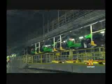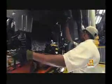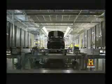The car comes in as an empty body. We place the electronics into the car. We place the wiring. We then put in the chassis module. We place all the interior trim. And then it becomes a finished car that rolls off the end of the assembly line to the customer.